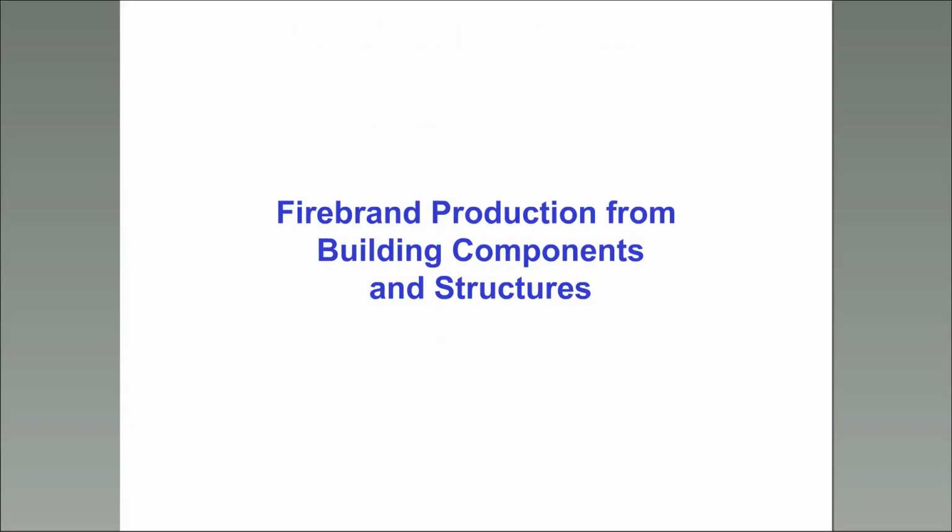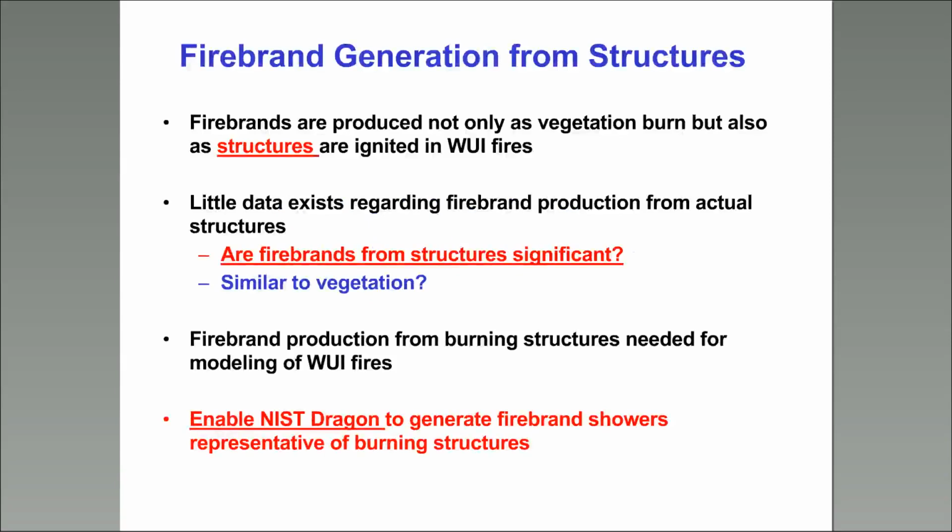The other thing we're looking at now is also related to firebrand production from building components and structures. Clearly, firebrands are produced when vegetation burns, but once the fire gets into the community, the structures themselves are fuel. And this is something that I don't know a lot of people realize. So the question is, are firebrands from structures significant? Are they similar to vegetation?